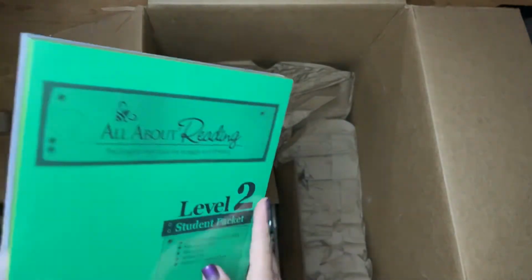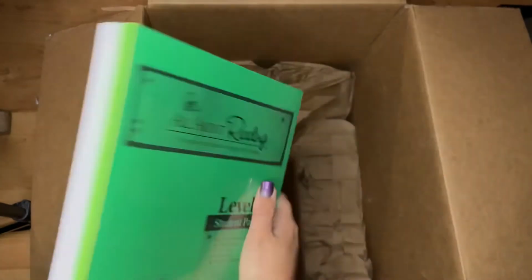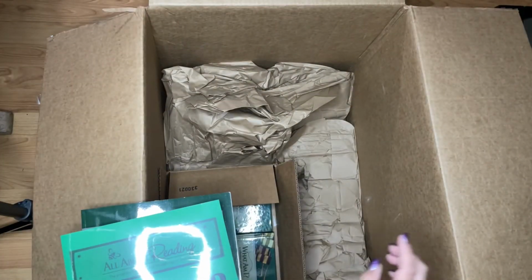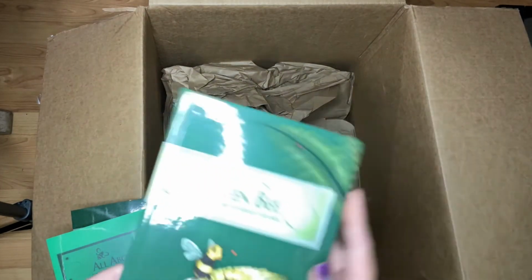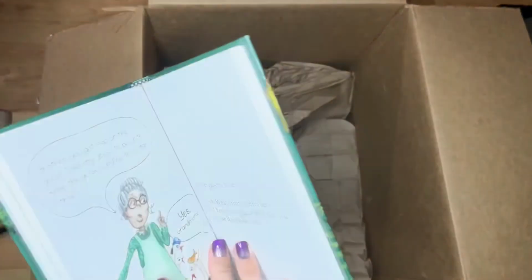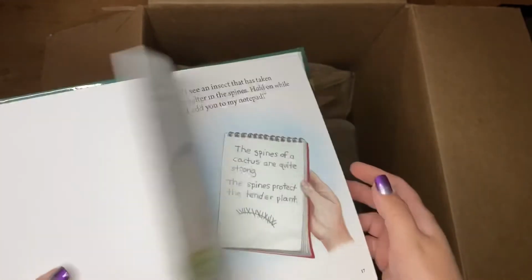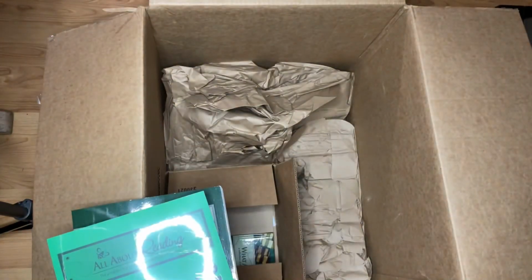So this is the student pack. It has stickers, syllable tags, instruction manual, and then they've got the 2 readers. And the readers are beautiful as always. They are hardcover and they are super simple, beautiful, colorful readers. And that is everything in our Timberdoodle first grade kit.